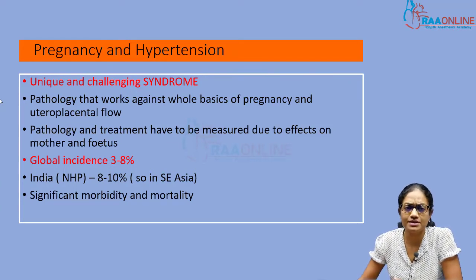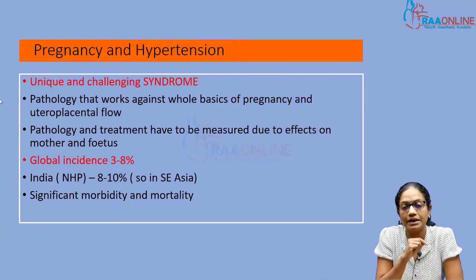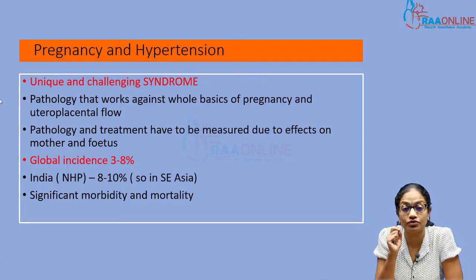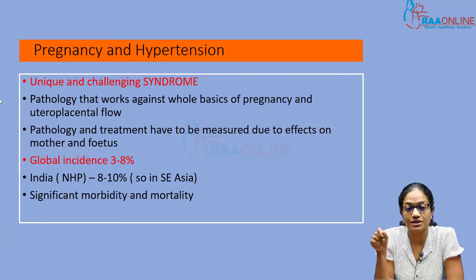So what's the global incidence of this phenomenon? It's quoted as high as 3 to 8% in pregnancies all over the world, peaking in America, which is where most of the statistics are from. However, our National Health Portal in India says that the incidence can be as high as 8 to 10%, and 1 to 2% of them can actually have severe preeclampsia or eclampsia. This kind of correlates with the statistics in the rest of Southeast Asia.